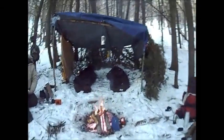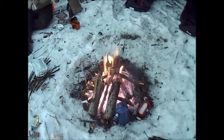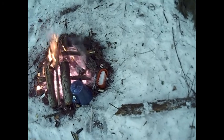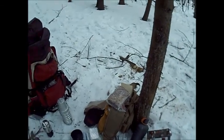Just to show you real quick how well we've got the heat drawing in. You can still see we've got a fairly small fire. We'll have no trouble keeping it going all night. It's plenty to cook on, plenty to make our coffee on. Got some snow right there in the cup off the bottom of one of our Gerber Bear Grylls canteens from the store. A loaf of my wife's banana bread there for later.